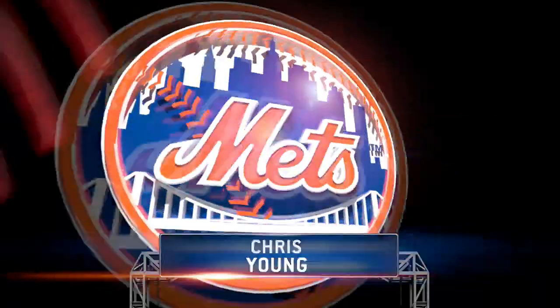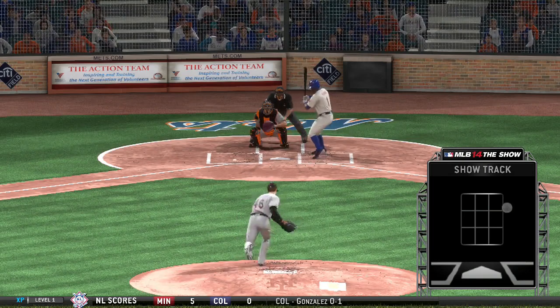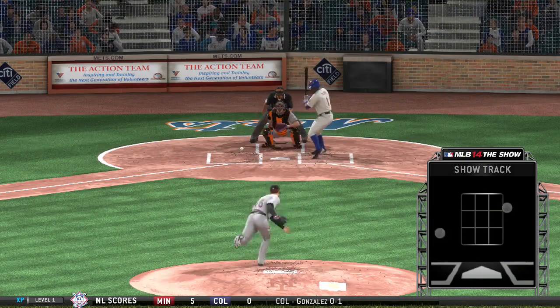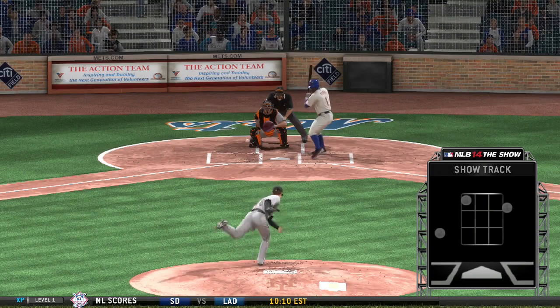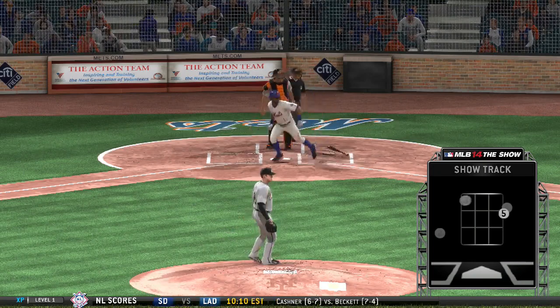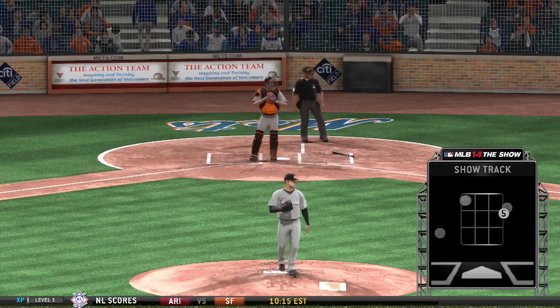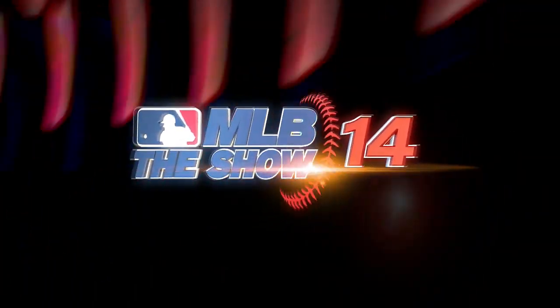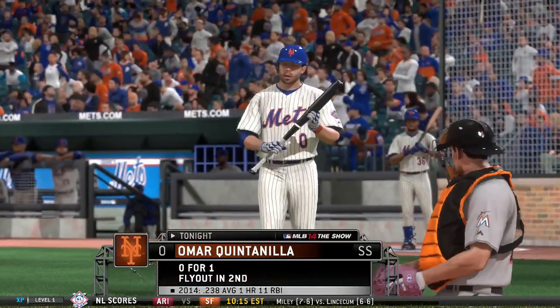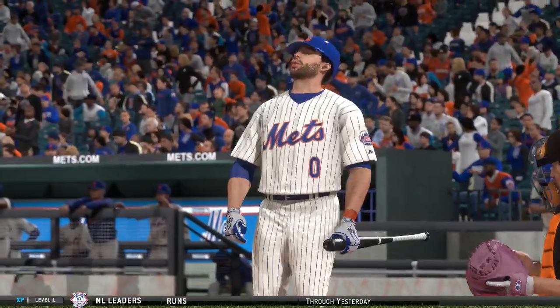Let's take a look at all 5 pitches in this at-bat. They get ahead with strike 1, and then a good setup there that misses. Then he fights one off to make it 1-2. Then another tough pitch that he fouls off, and finally, bang! He comes through on the 5th pitch of that at-bat. Omar Quintanilla will try it again. He flew out his first time.